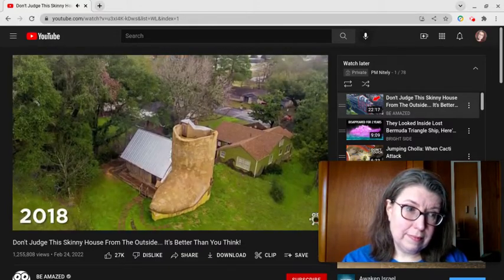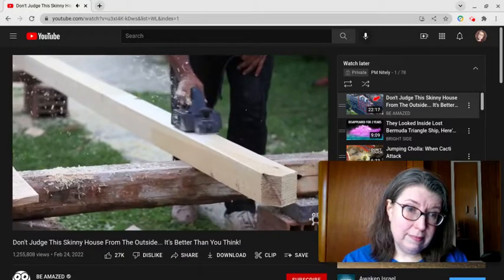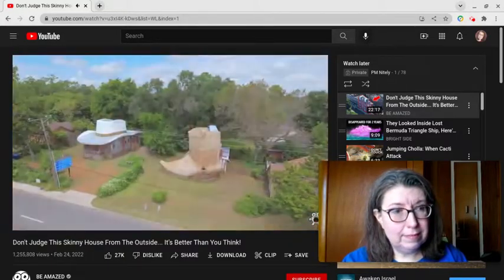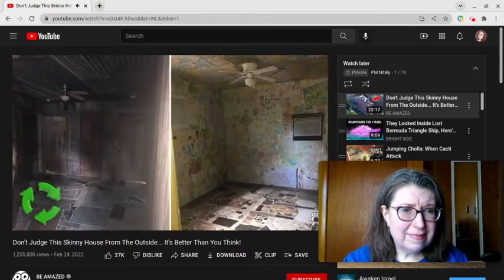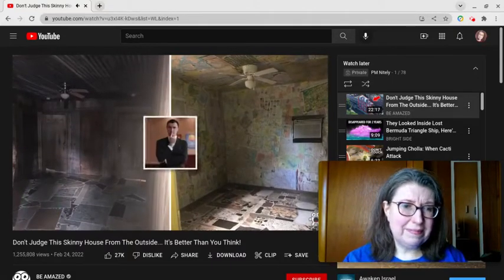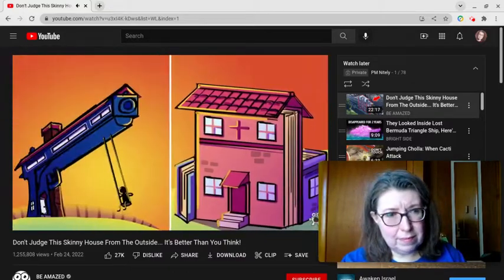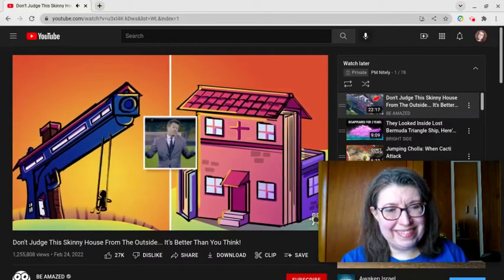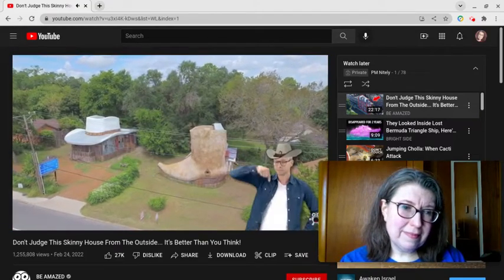In 2018, a year after completing the boot house, he constructed a neighboring matching hat home. Similar to its predecessor, this hat features 2 bedrooms and is made of recycled materials. Oh, it's ugly. I wonder what he'll do next. Given that it's Texas, I'm guessing either a Bible house or a handgun abode. Either way, if you love Dan's cowboy houses, give me a yeehaw down in the comments. I do not.